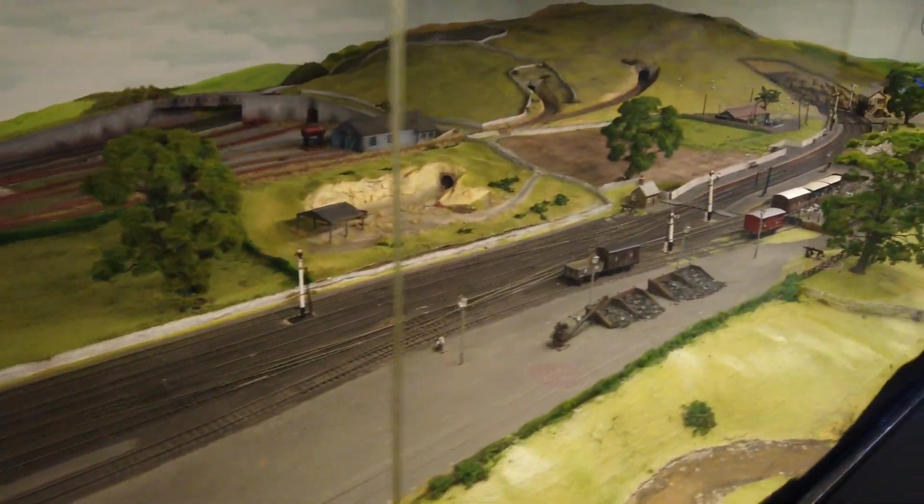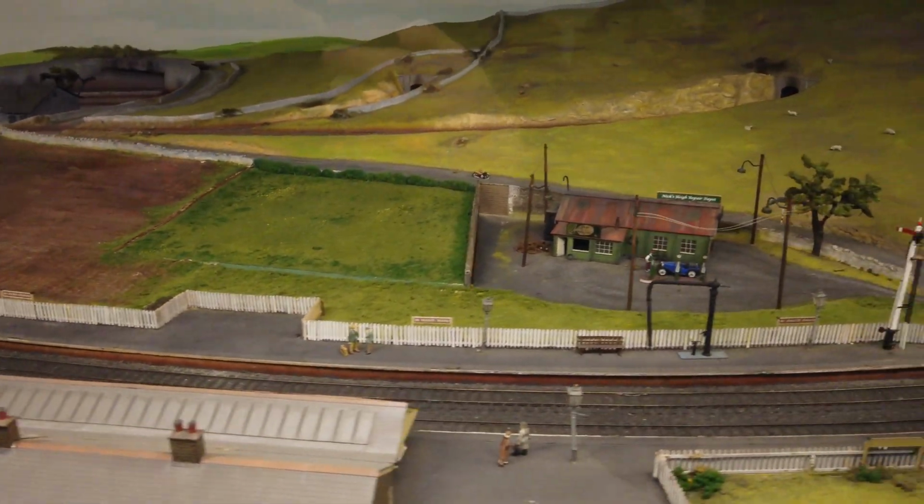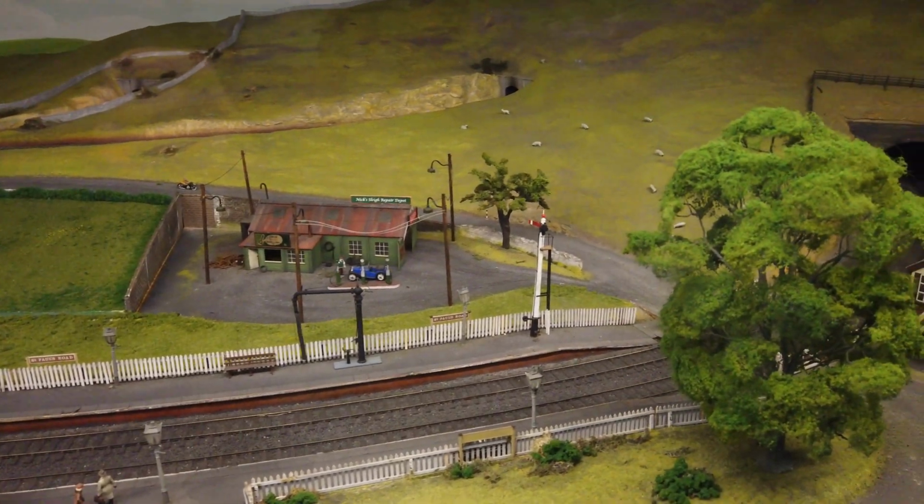A lot of fun for the kids. Follow the trains around to the model railway track. But the details, pretty good.